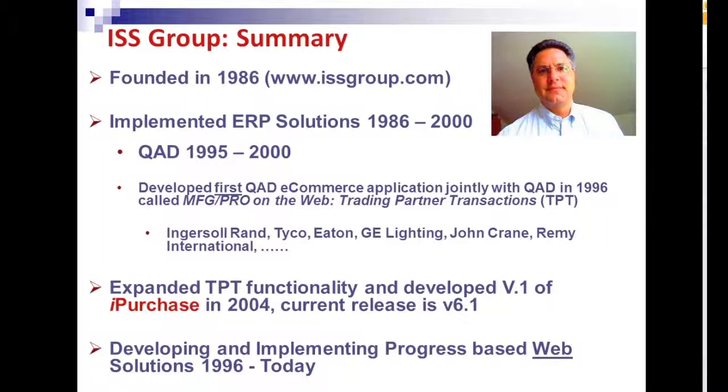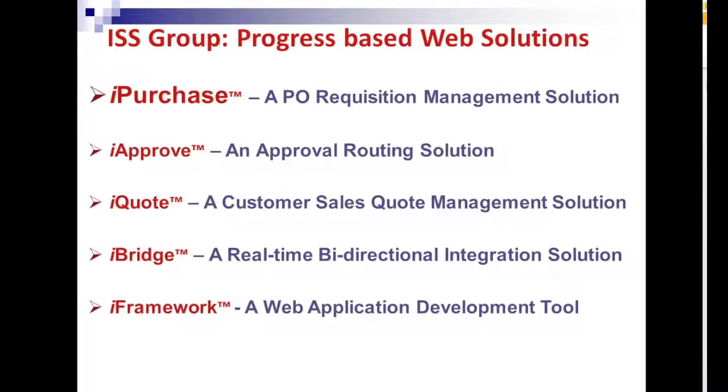And the business we're in is developing and implementing Progress-based web applications. This is just a list of our own proprietary solutions. We do have some third-party solutions as well that we resell, such as Microsoft CRM, Infor EAM, and another inventory planning solution called Replenishment Plus. But this is a list of our own proprietary solutions that we've developed, all Progress-based web applications: iPurchase, which is what we're going to be reviewing today, iApprove, which is inside of iPurchase, and we'll talk a little bit more about that, iQuote, iBridge, and iFramework.